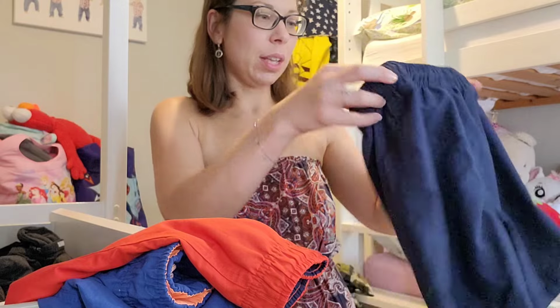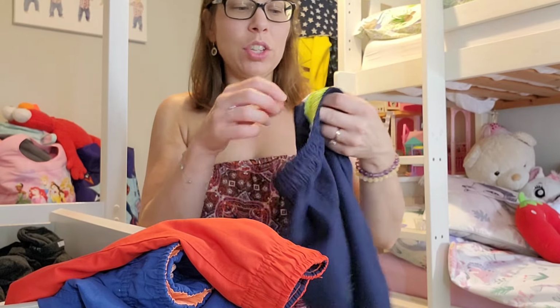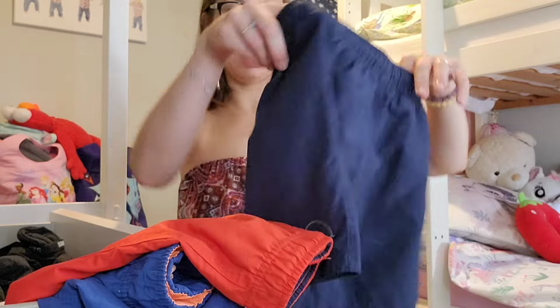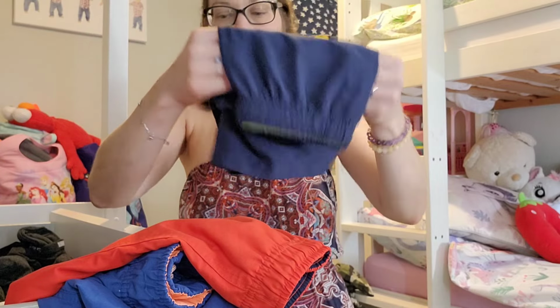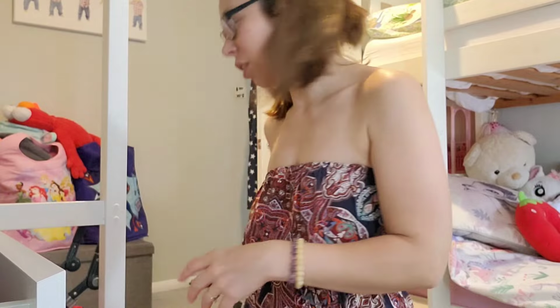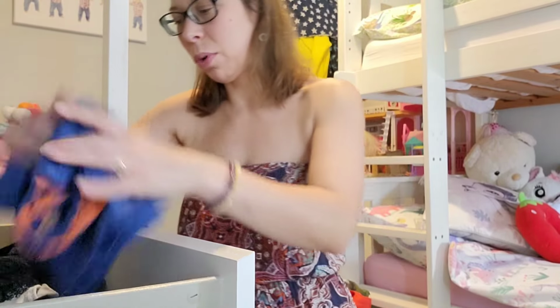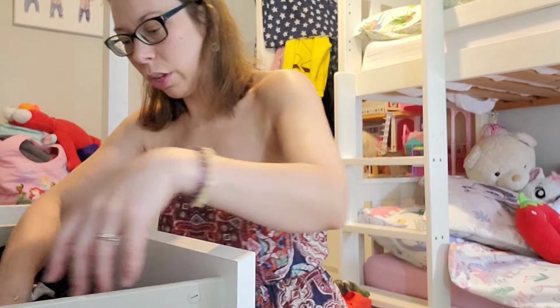What I did over the summer, because the swim shorts are so light, I just cut the inside lining out, and then they wore them on really hot days as shorts. So I'm going to keep those, although they won't fit him by next year, so they are going to have to go. And neither will these, so those will need to go as well. We'll keep 1 pair of those because he goes swimming.